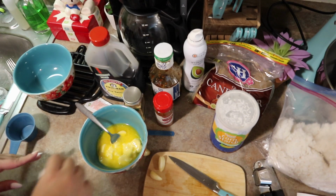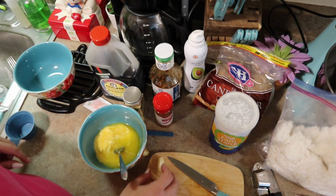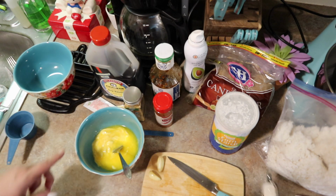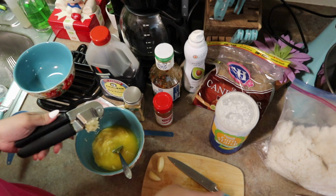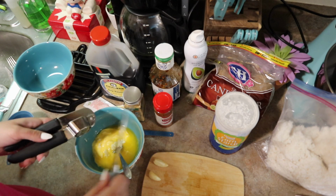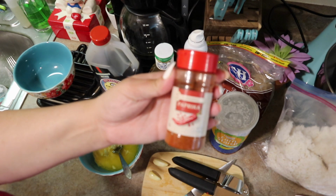We'll find out. Okay, so I put my butter in the microwave just a little bit to soften it up. I put it for a little too long. But that's okay, we're just gonna work with it. So that's half a cup of butter. I'm gonna add 1 garlic clove crushed up. Then I'm gonna add some paprika.